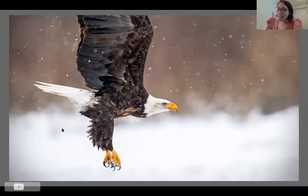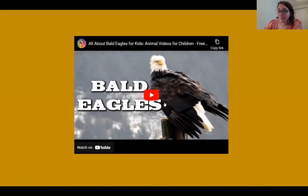Now, I think all of you might recognize this animal, and this is our animal of the week. You can find it here in Great Smoky Mountains National Park. It is the bald eagle. I think these are such cool birds. They look so fierce, and their eyes always make me almost scared. They're so fierce looking. They're really big and really beautiful. And as usual, I have a little video about them for you.